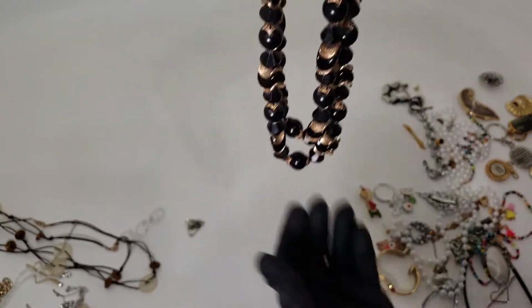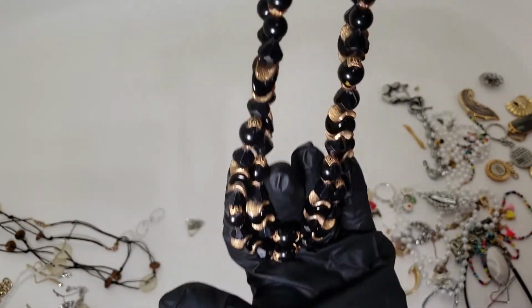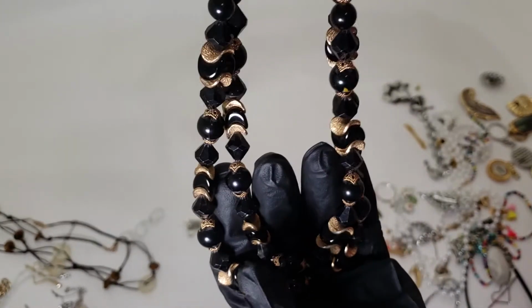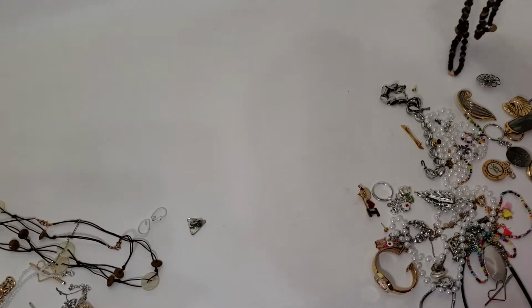Okay, so it's a double. That's kind of pretty. It needs to be cleaned up. It's kind of icky. And I think they are plastic beads, but I might be able to sell that.